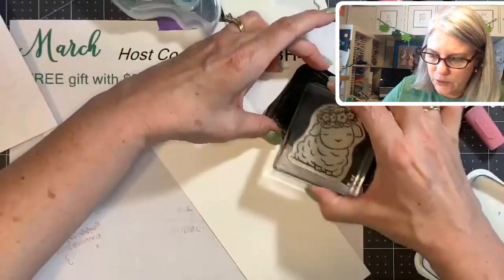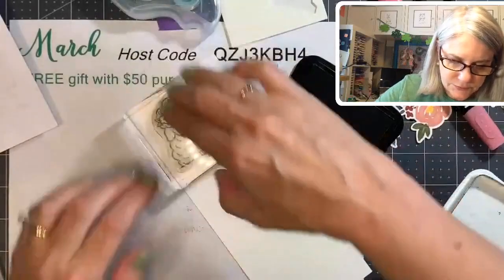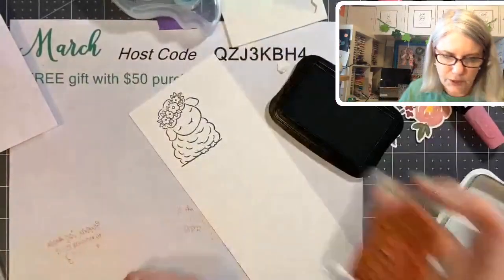And I'm going to color the lamb, but then I'm going to cut it out. So there we go.